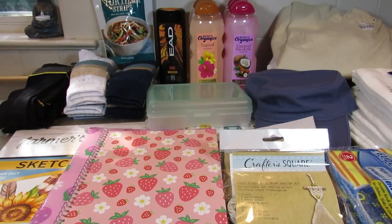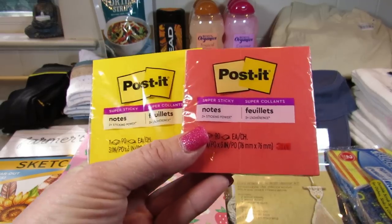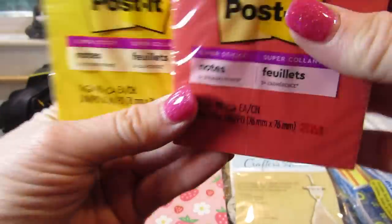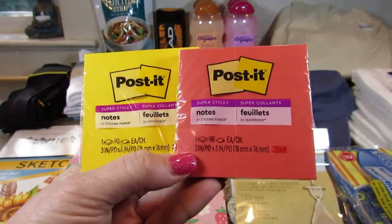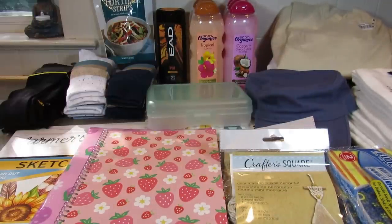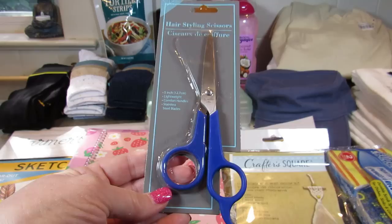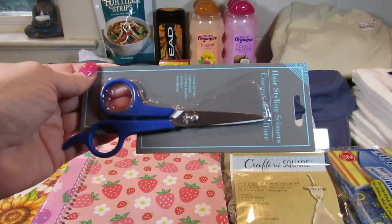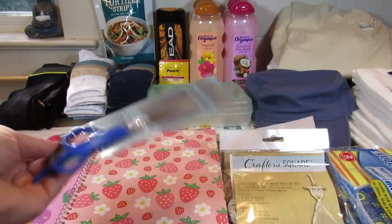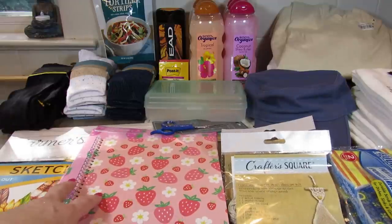It's perfect for me. Picked up some post-it notes. I just like the colors, especially of this one. And yeah, so I got two packs of those, and they have 90 in each pack. I picked up these scissors just to cut my own bangs. I know I shouldn't be cutting my own bangs, but I do it anyway because I'm impatient, and when I want my bangs cut, I just cut them.